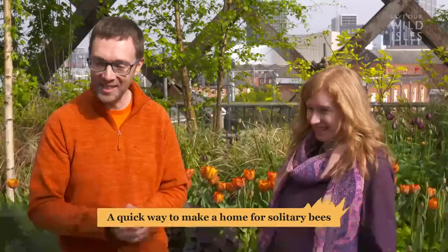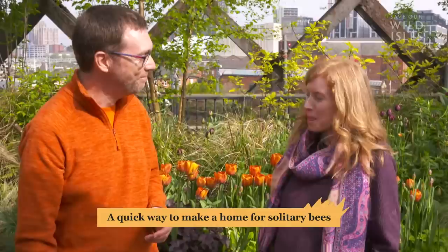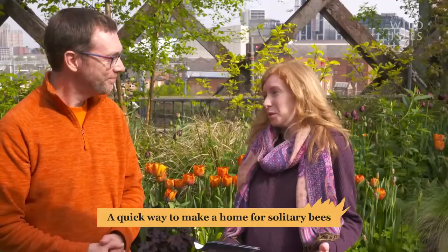So it's something that's great for all the family to do. The kids can draw the pattern. You can use the drill. All happy. Great stuff. I love that. I think I might have a go at that. Sounds fairly straightforward. And it's so great to help the bees, of course.